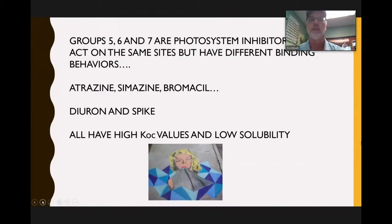Groups 5, 6, and 7 are very, very closely related in their mode of action. They are photosystem inhibitors, okay? They're some of the older chemistries. We know them as atrazine, simazine, bromacil, diuron, and Spike. These are all still labeled, most of them for agriculture and bare ground applications.